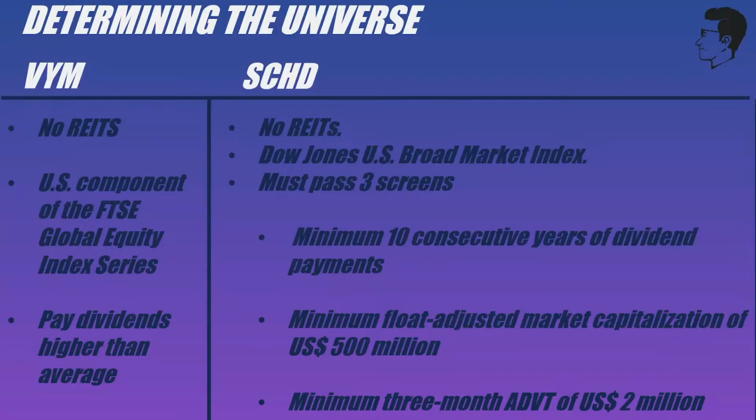But then it takes all of those stocks that are in those categories and it ranks all of the dividends. It basically strings it from the highest dividend paying to the lowest. For example, let's just say there's 500 stocks in that range. Well, it takes only half of them. So it takes 250 of those 500 stocks. And those 250 are available or eligible. Now remember, VYM only takes the top half of the highest paying dividend yielding stocks.